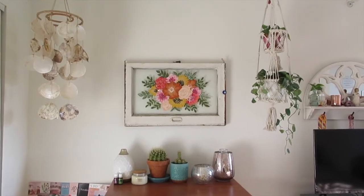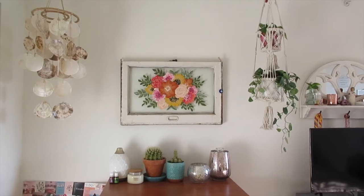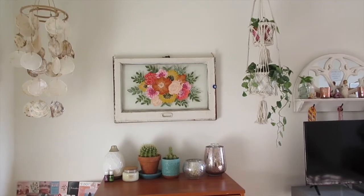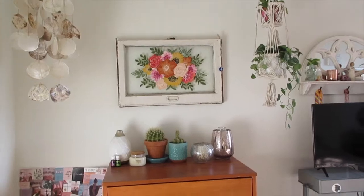Like, I can't say enough good things about this piece. It just leaves me speechless sometimes, and I'm very thankful to have it, and especially to have it as the first thing you will notice when you walk in my room. When I leave my door open, you can see it down the hallway. It's absolutely stunning. So yes, that is where that is from.